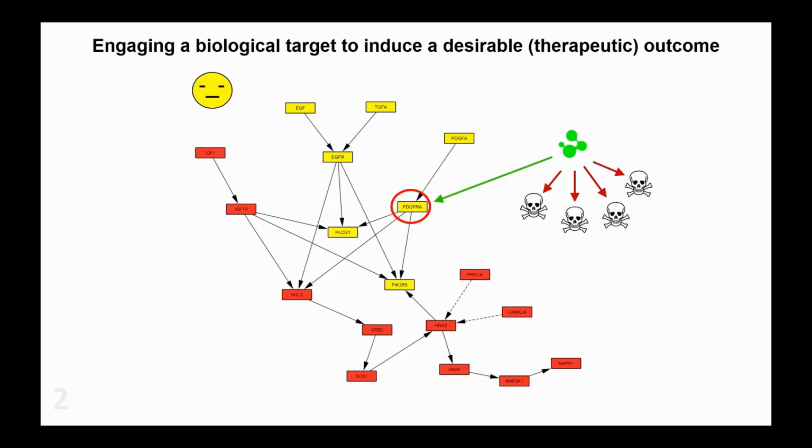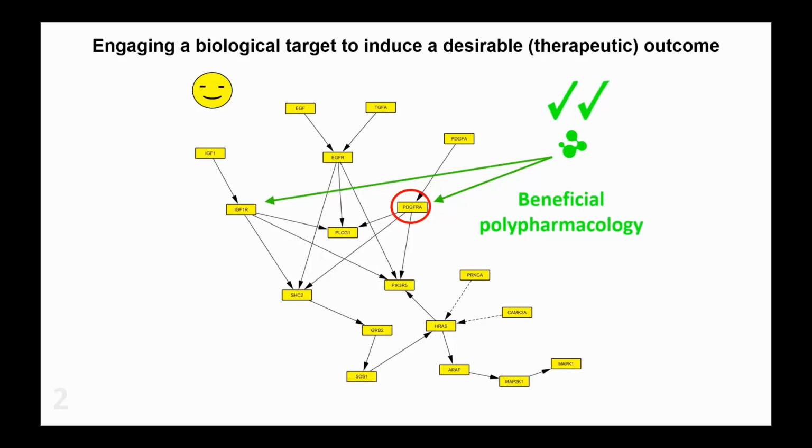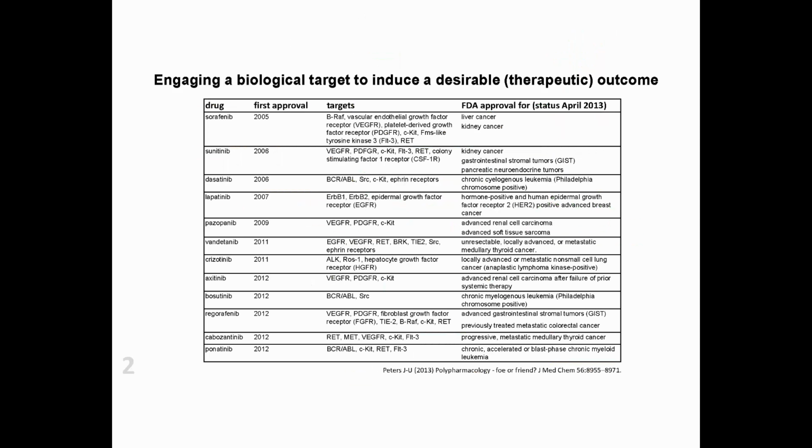Common wisdom says that off-targets are implicated in adverse effects and toxicity. Therefore, drugs should be maximally selective for the intended target. A missing part of this story, however, is that engaging additional targets can, in certain cases, potentiate the desirable effect. This phenomenon is known as beneficial polypharmacology, and it's quickly gaining popularity as more and more drugs are revealed to work through multiple targets. And here are some examples from kinase inhibitor drugs that appear to work through multiple kinase targets, the first of which was, of course, imatinib.